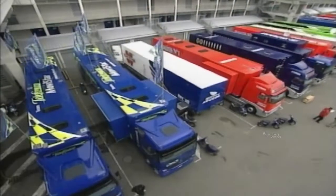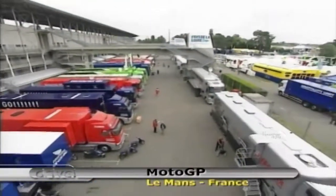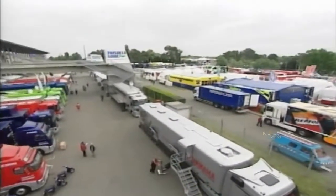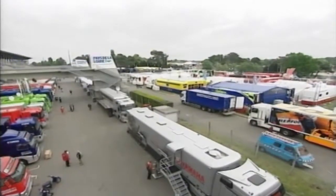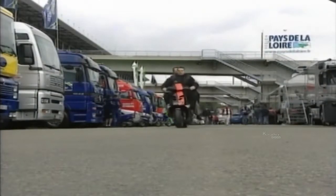The French racing city of Le Mans was the scene of the 3rd round of this year's MotoGP season. After the washout at Jerez 2 weeks before, most riders were hoping for dry weather to make the most of the long straights and hard-braking corners at the circuit.